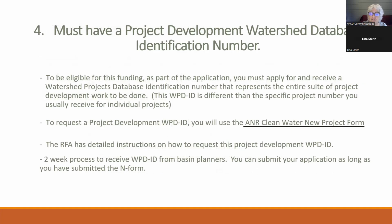And the fourth criteria is that you must have a watershed database identification number. You are probably familiar with the WPID number for individual projects, but this is a number you will apply for that represents the suite of project development work you'll be doing. Your application can include many types of project work, but this number will represent all the work you'll be doing under the grant you receive from NRCC.